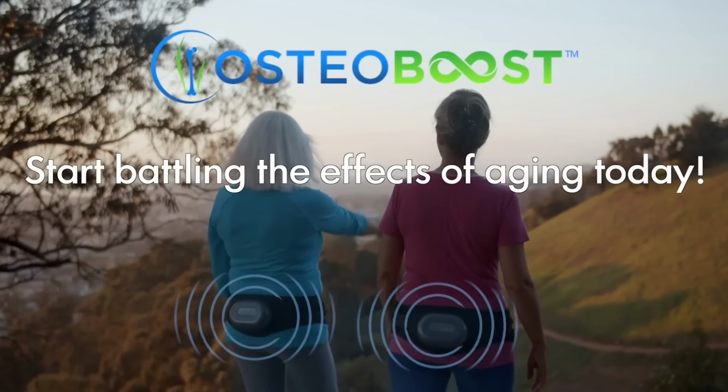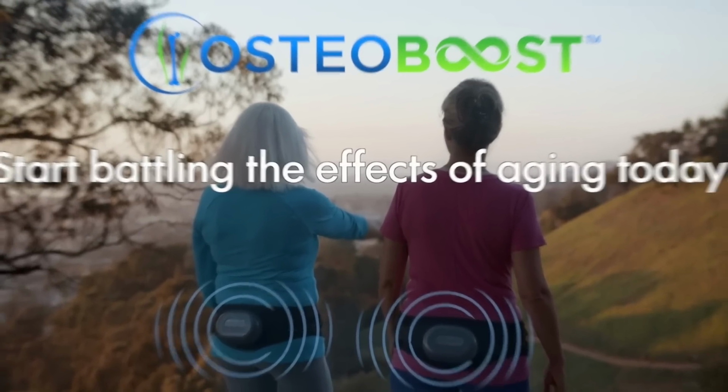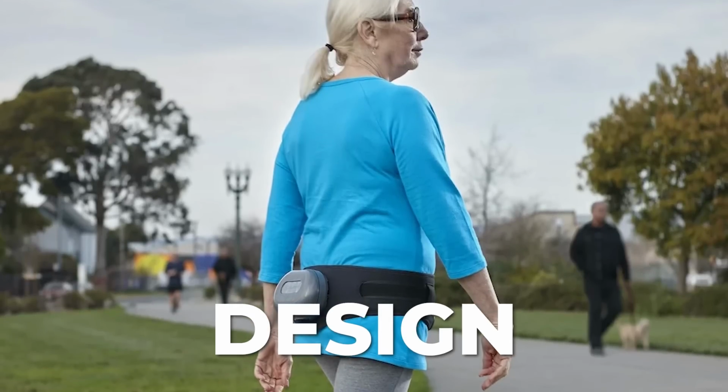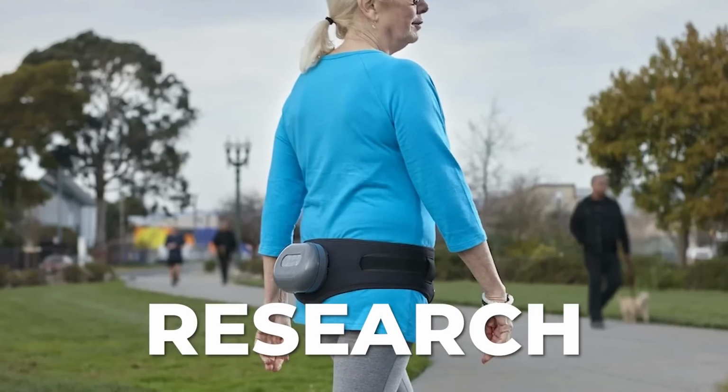This device is called Osteoboost. Now I have no affiliation with the device or the company, but I've been sent their website numerous times now with a request to review what's going on. So I want to review this with you today. I want to go through their site. I want to discuss what I can tell about the device, my thoughts on the design, the available research, and most importantly, the claims that are being made, because I think there's some pretty bold claims that are very enticing. So I want to go through this with you.